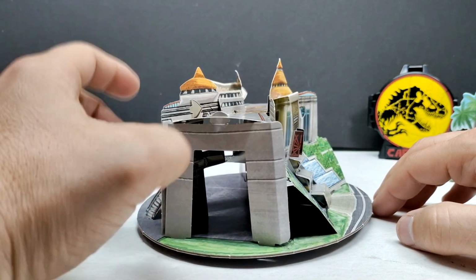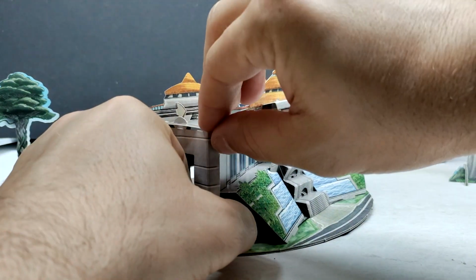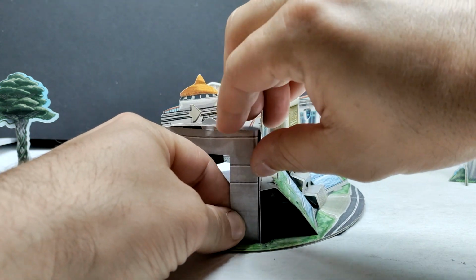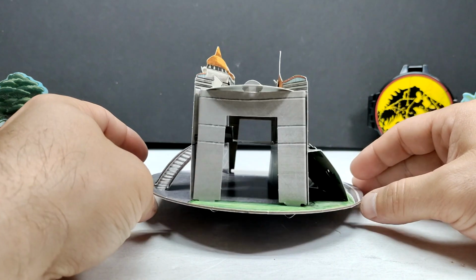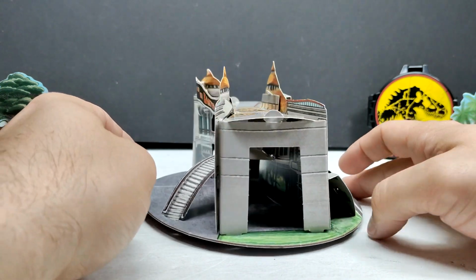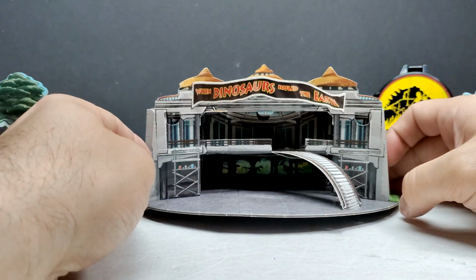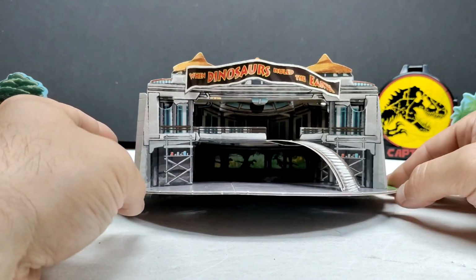And again, part of my wall's falling out. That's one of the complicated aspects, trying to keep these walls in there, and then you just have to kind of push it back down into place. There we go. But you can see as you move along, you can basically see inside over here on the side of it. And then once you turn it around and take a look at the back, you now basically have the inside of the visitor center, which looks really neat.